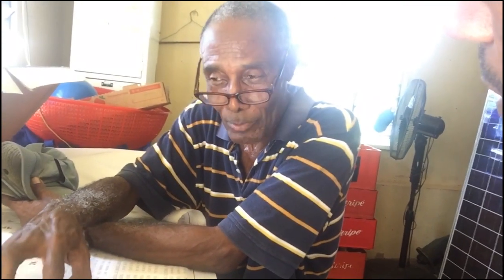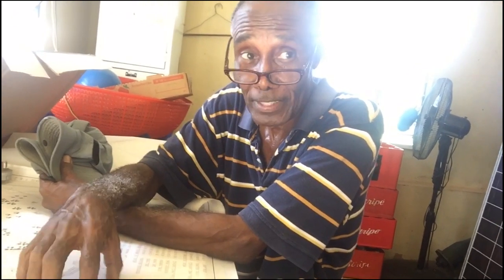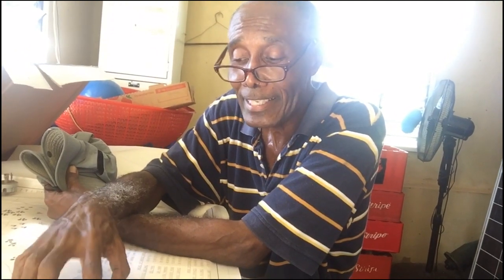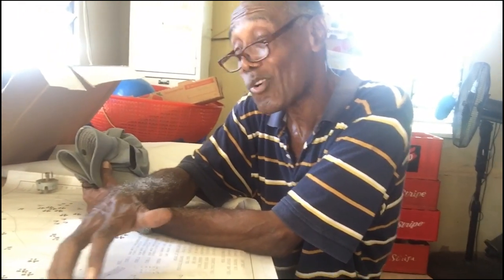This is the original aqueduct, and I'm trying to tie down exactly when it was built. It could be from the Spanish time. The English came in 1658, and I can't find any English history on it. The Spanish didn't keep as good a history as the English, so I'm assuming it could possibly be Spanish.